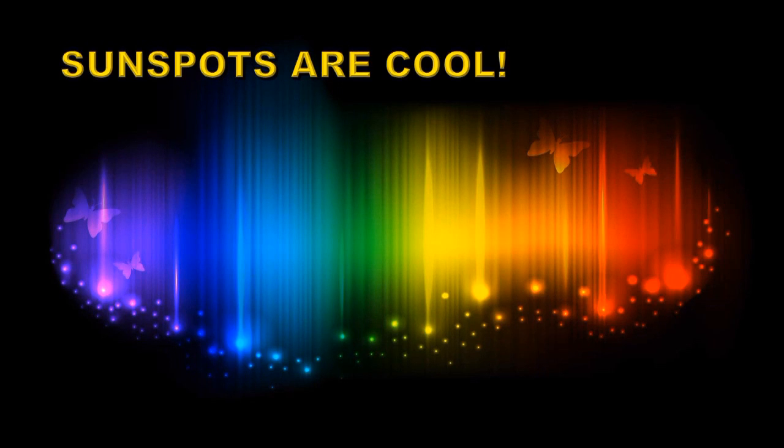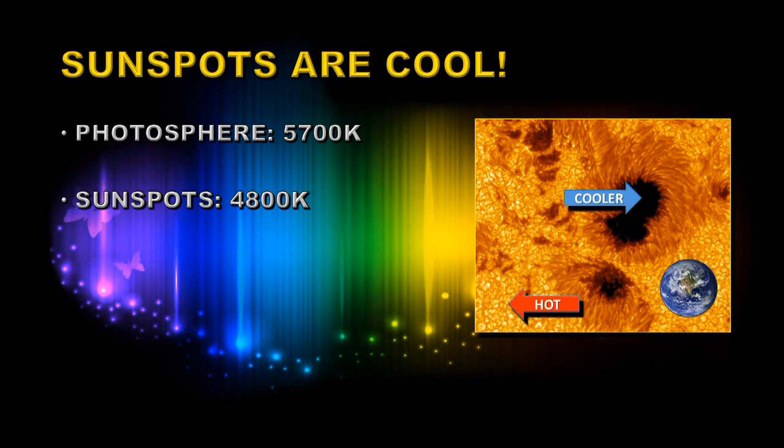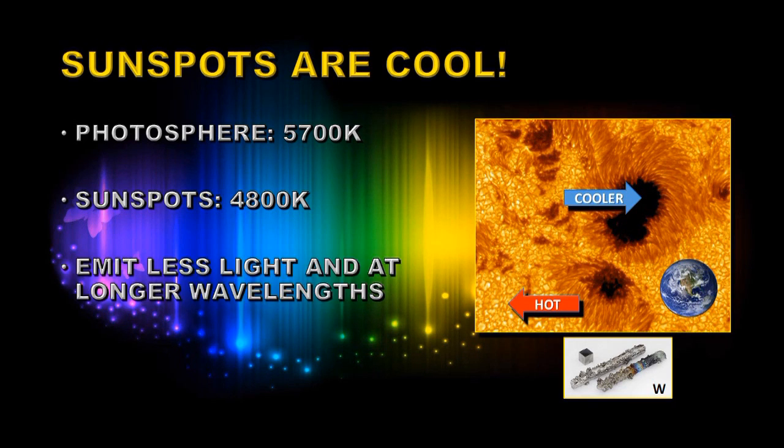Well, how cool are sunspots? Let's compare them with the surface of the Sun. The surface of the Sun, the photosphere, is at about 5700 degrees Kelvin, whereas sunspots are nearly 1000 degrees Kelvin cooler. Remember, that is still hot enough to melt tungsten, which is the element with the highest melting point. But because they're cooler, sunspots emit less light and at slightly longer wavelengths. So they appear dark by contrast compared to the surface of the Sun.